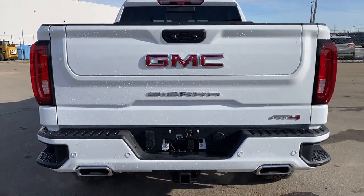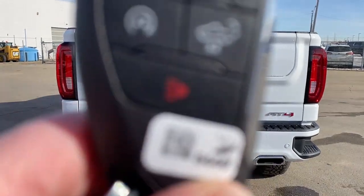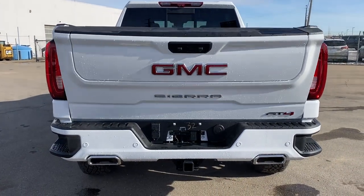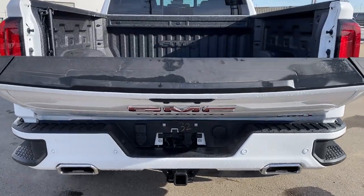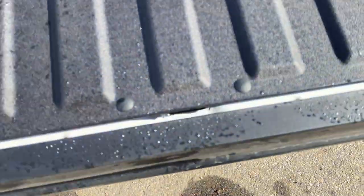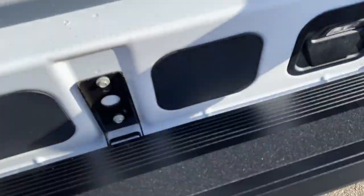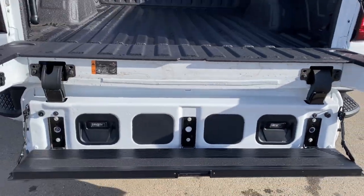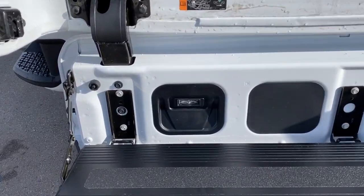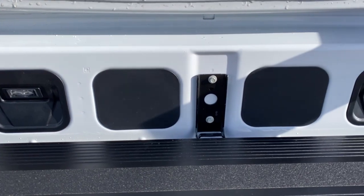This truck has GM's easy lift and lower tailgate. I'm going to use our key fob here, push that button twice to drop the tailgate down. This truck also has GMC's 6-way MultiPro tailgate. By pushing 2 additional buttons, we easily drop that tailgate step down. This truck also has GMC's MultiPro tailgate step lights.